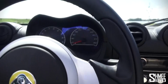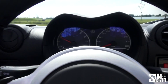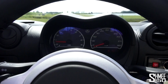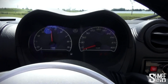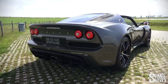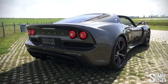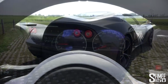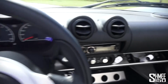Let's just start it up first. So you have a number of different settings here through this control. You've got Tour, Sport and Off. In Sport, the exhaust valves are open. So we're going to be able to hear how the car sounds. Okay, so it clearly sounds immense. It looks pretty nice in here too. Let's go for a drive.